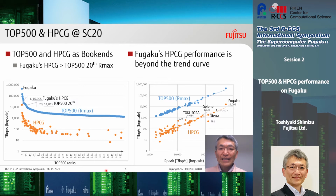The graph on the right shows the peak performance of the systems and HPCG and TOP500 performance. These are the efficiency trends of both benchmarks. Fugaku showed good efficiency in both benchmarks.